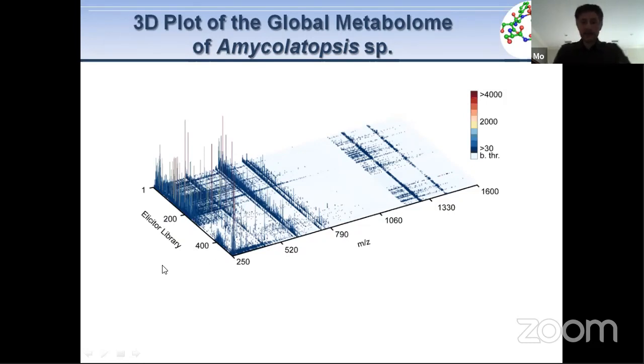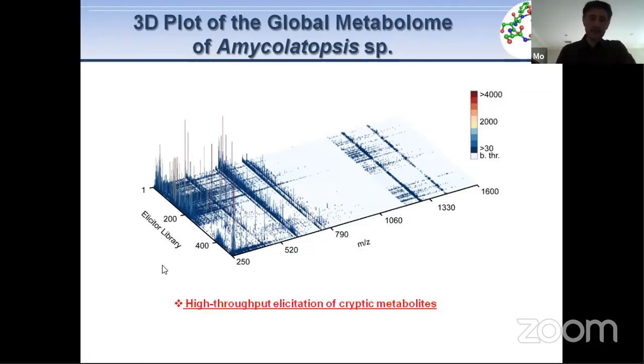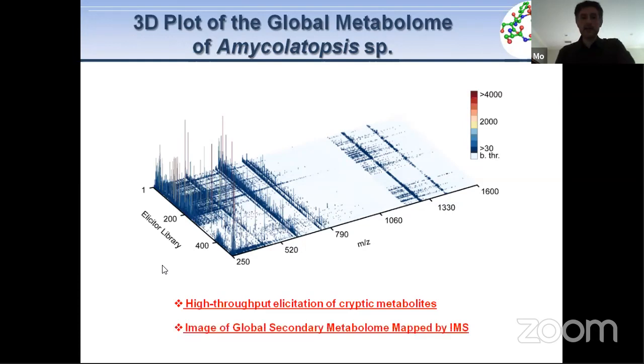Now, a couple of things about this plot. We're now activating silent gene clusters in a high throughput fashion, whereas the genetic readout allows us to monitor the expression of one gene cluster at a time. This method allows us to see all metabolites that we can detect with this mass spec method. As such, this is an image of the global secondary metabolome of this microorganism, as read out or mapped by imaging mass spec. As I mentioned at the outset, this is one of the major challenges in the natural product field, figuring out the global secondary metabolome of a microorganism. And this might be a method that could help us get there.